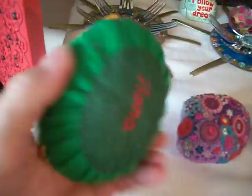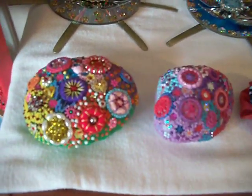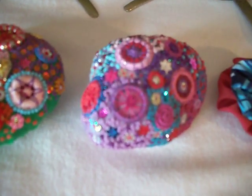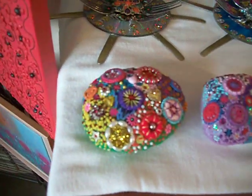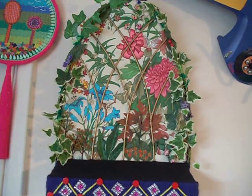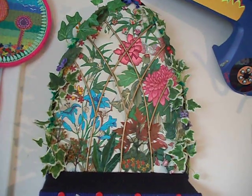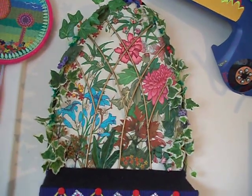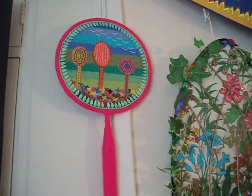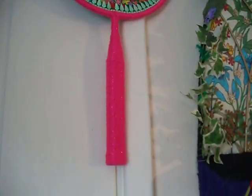These are rocks, stones, heavy stones, covered in felt and lots of embroidery and stitching. Alright, here we go, a bit more up there, look. Looking through a window. It's got a metal frame in there that I found in a skip. A badminton racket. Who would have thought? Making a piece of art out of a badminton racket.